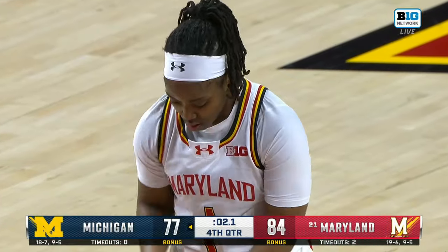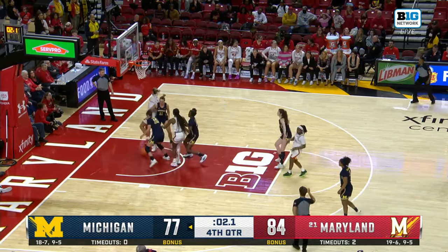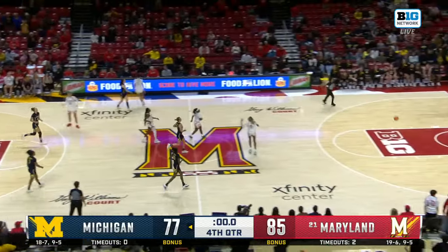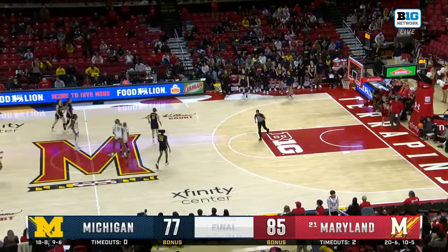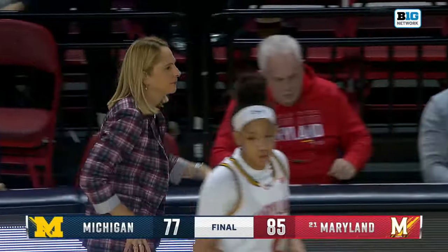The future, in the near future with Shyanne Sellers, leaving the game with 25 seconds left. Had to be helped off. Yeah. Final seconds, and Maryland with the bounce back win over Michigan. Final score of 85-77.